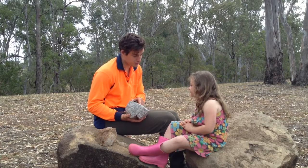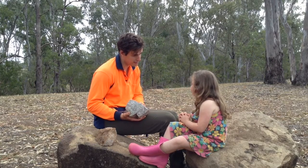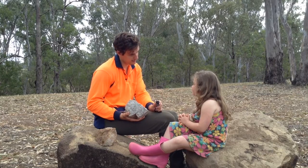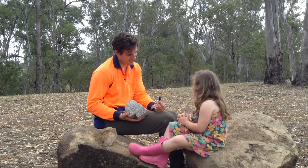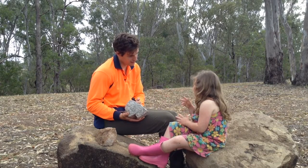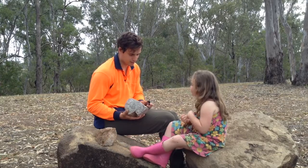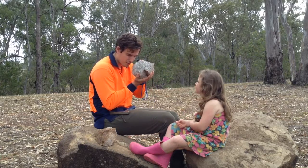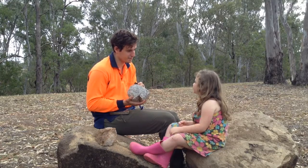Now, sometimes the minerals here are really, really small and they're hard to see. So other things that we use are hand lenses. Do you know what this might be? So it's actually a magnifying glass, so we can look at the minerals here and see them closer. So what we do is we close one eye, look through it, and put it up near the rock, and we can actually see the minerals more clearly. Did you want to have a go?